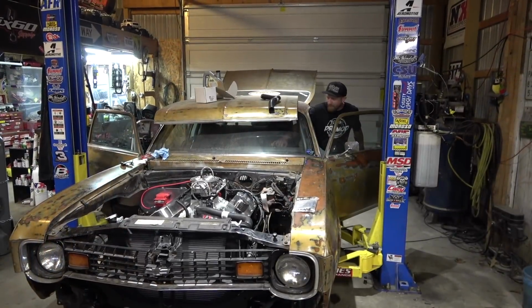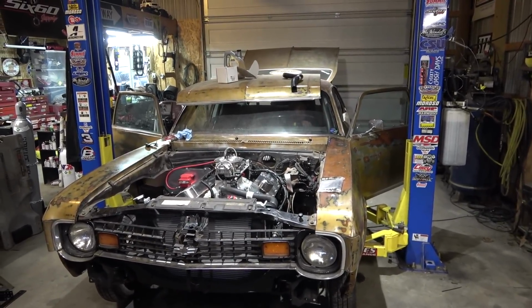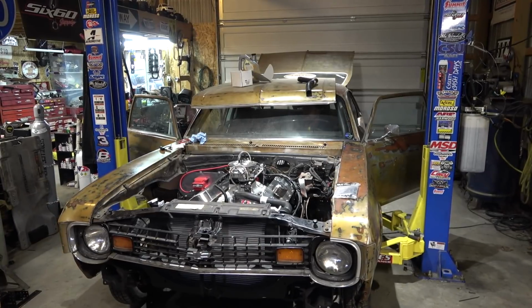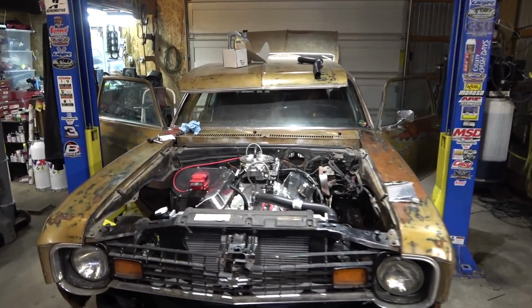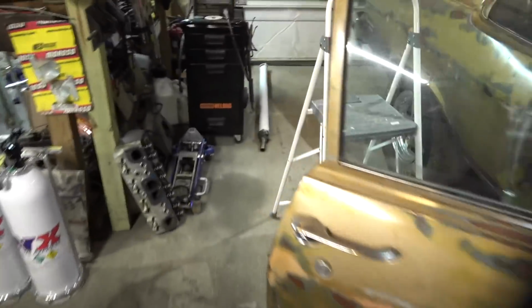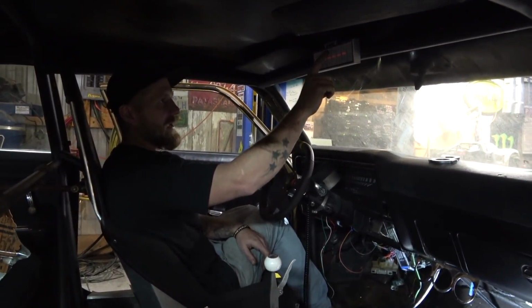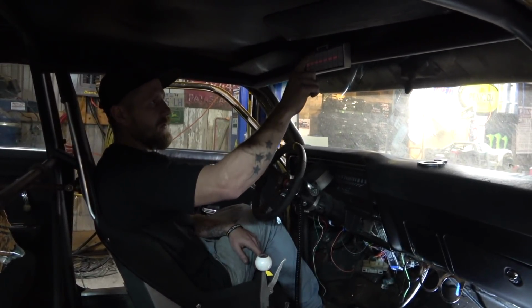You good? Fan test sequence part 1. Alright, Phil, you want to hit that battery switch? Yep, ready? Yep. Oh shit. Oh, it's lit up. It's lit up. So this should be starter, master power, fuel pump, fans.